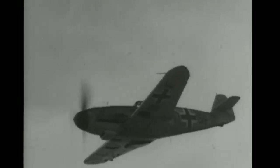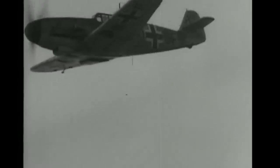Less than a year later, yet another variant, the G, known as the Gustav, arrived. Again, with a more powerful engine, it still had similar armament to previous 109s, and was now beginning to suffer not only from the improved quality of Allied fighters, but also from the sheer volume of aircraft being delivered into Europe by the American factories that were now on a war footing.